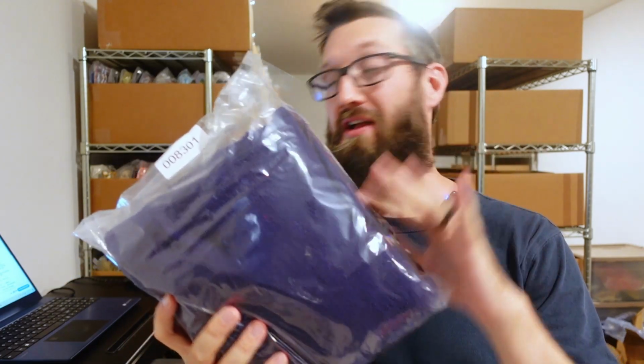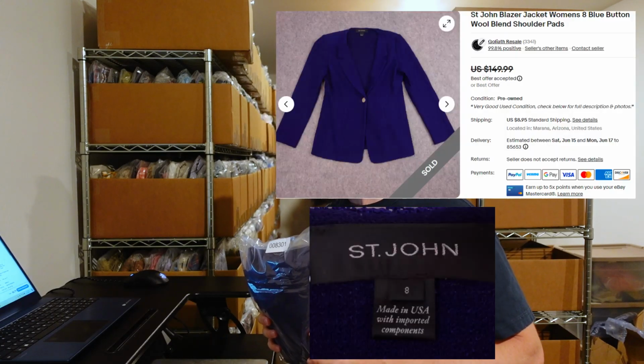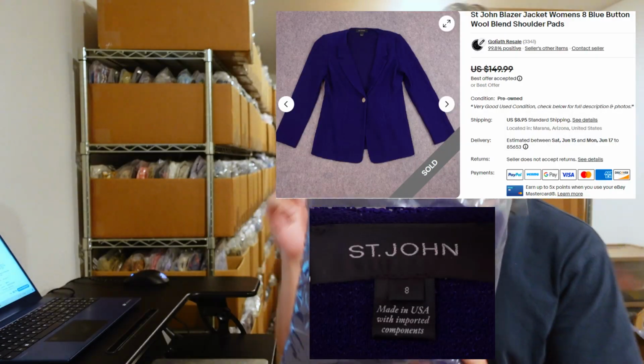We have this St. John's blazer, not to be mistaken with St. John's Bay, which is a Kohl's brand. This is a super high-end brand. This sold for, let's see, $130 plus $9 shipping. I found a bunch of these the other day. I wanna say like 10 of them or something like that. It was a super good haul day at the thrift. Stoked on finding this brand.